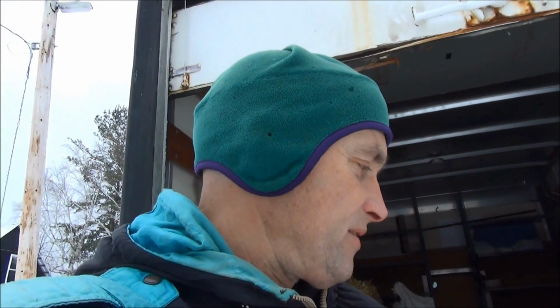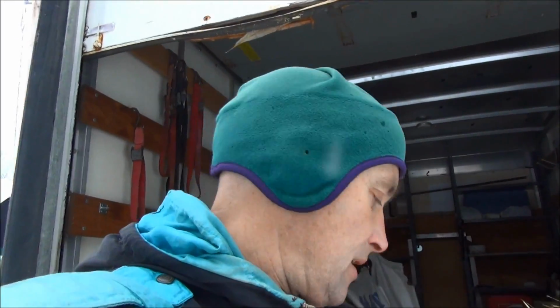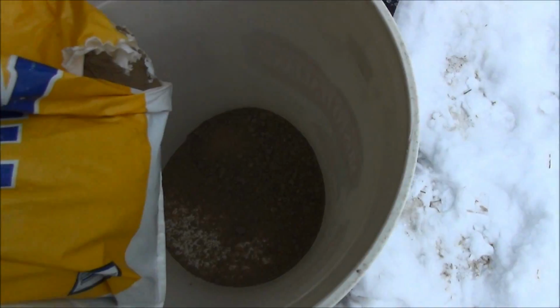So if the ducks want to nibble on it to get some grit for themselves, plus if the chickens want to go in there and have a dust bath, they can. I think my problem's solved here. Sand for the chickens and grit for the ducks, so it's exactly what I need. I can't believe this, and I had it in the back of the truck, so scored today for the ducks.